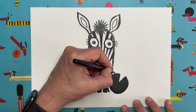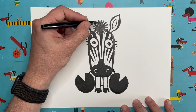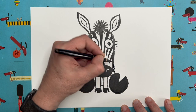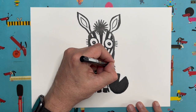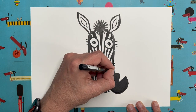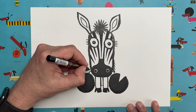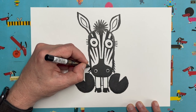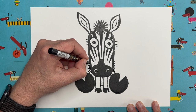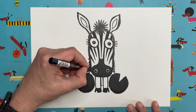The next thing I want you to do, we're going to add the rear part of our zebra's mane. So this is the first bit, the little tuft of hair. So what we do, we just add these little pointy bits just behind. And that just suggests our zebra's mane coming down behind him or her. Just like that.